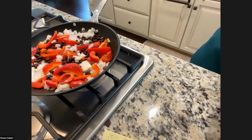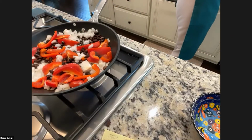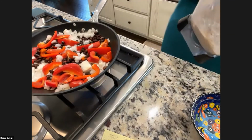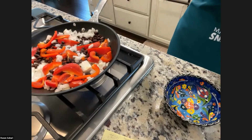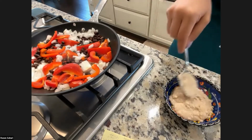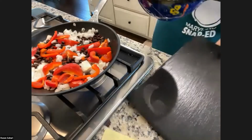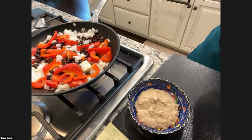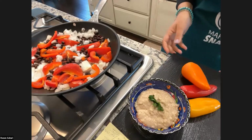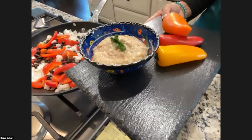So that was it. Let me plate it for you right now. All right. If you like it more creamy, you can blend it some more. I don't know if you can see. So what I'm going to do is put it on a tray. We can garnish it, and you can have whatever you like. But that's our first dish, which is the white bean dip. And it's a little bit spicy from the cayenne.